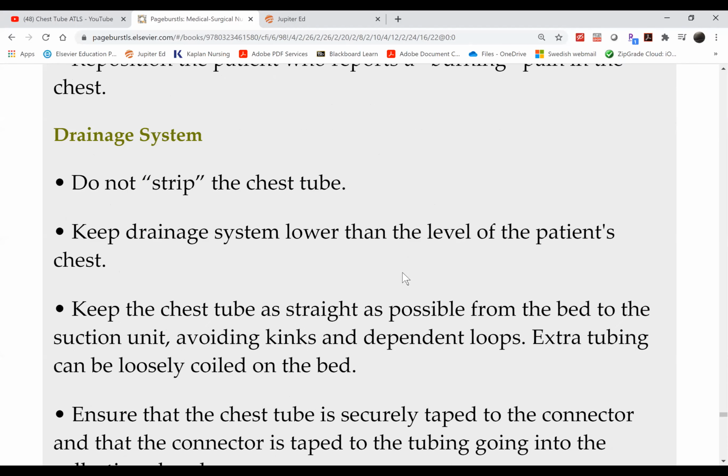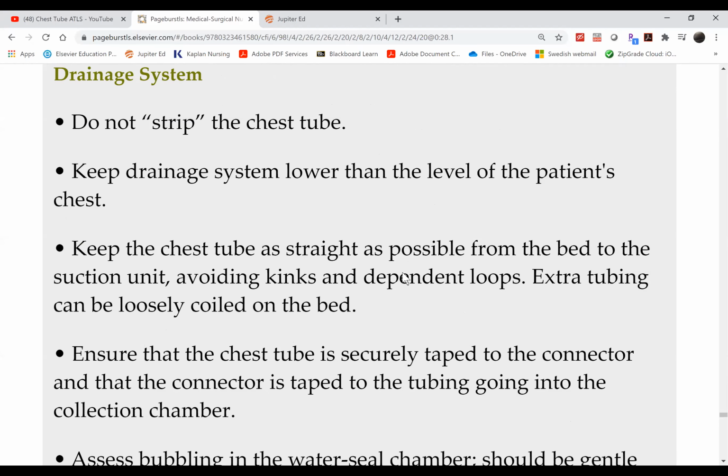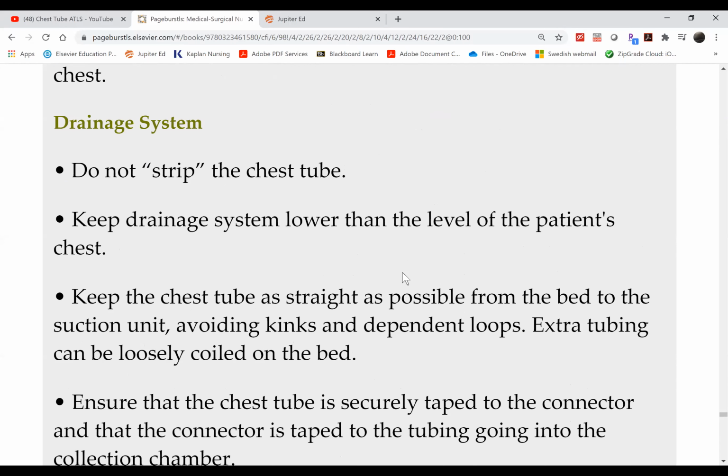All right. So I mentioned earlier that the tube in the system is 6 feet long. There's no way to cut it. You can't without disturbing the integrity. If you cut it, then that means it's no longer sterile. So there's no way to shorten the tube. I'm not talking about the chest tube, okay? I'm talking about the drainage system, the connection tube.